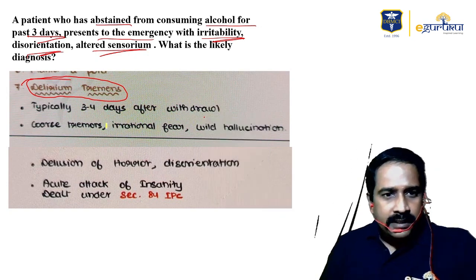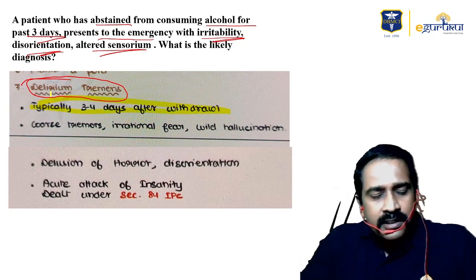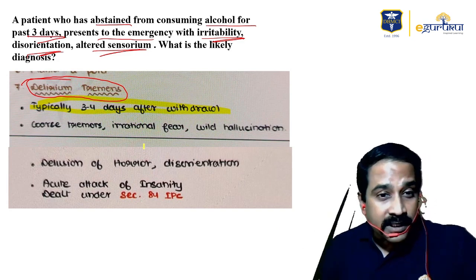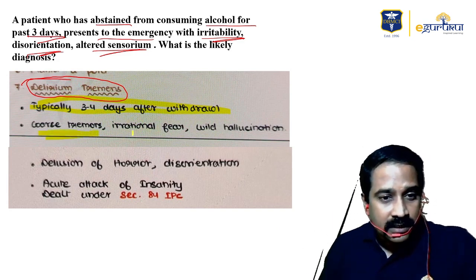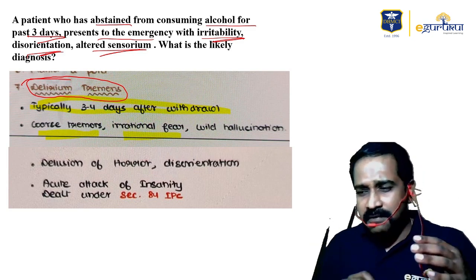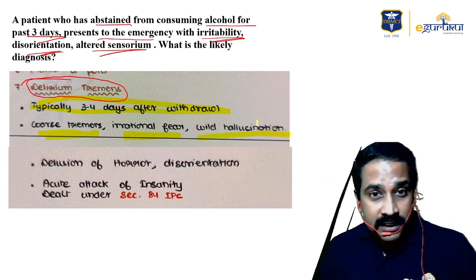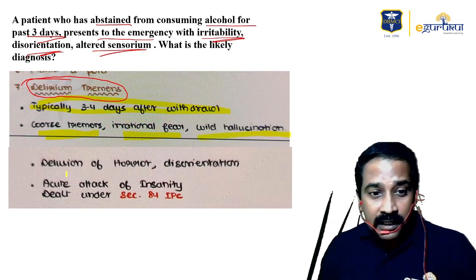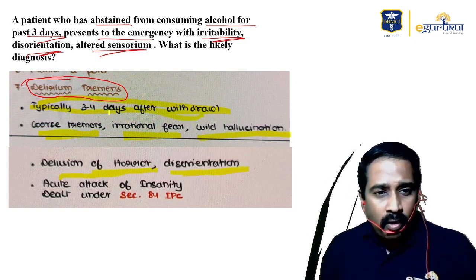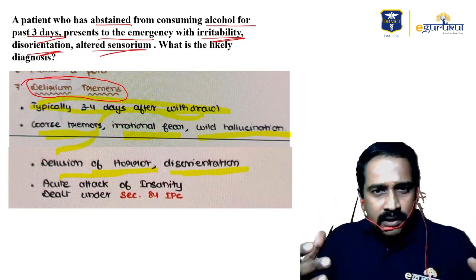Delirium tremens is typically seen 72 to 96 hours, or 3 to 4 days, after the sudden withdrawal of alcohol. How do they present? Coarse tremors, irrational fear, fear of anything and everything. They are very fearful. Irrational fear, vivid and wild hallucinations, delusions of horror, disorientation.